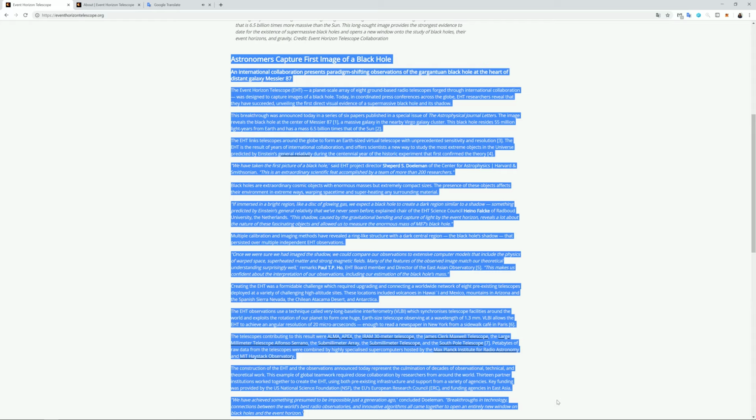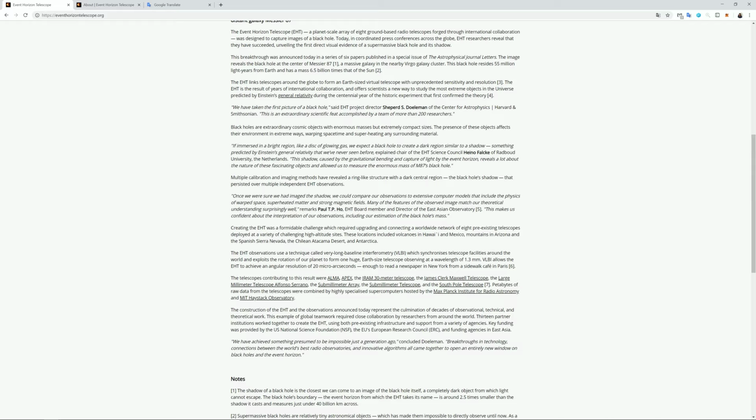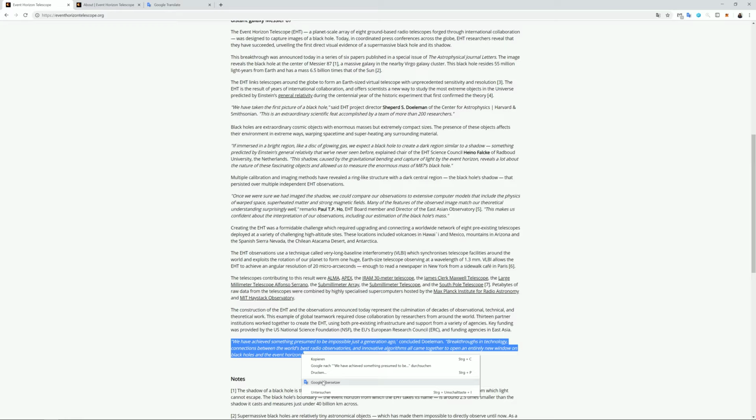Breakthroughs in technology, connections between the world's best radio observatories, and innovation all came together to open an entirely new window on black holes and the event horizon.